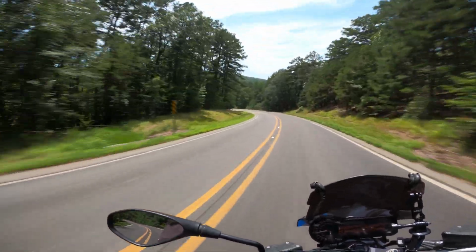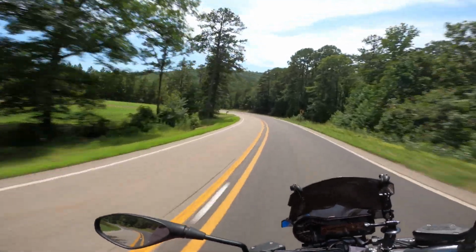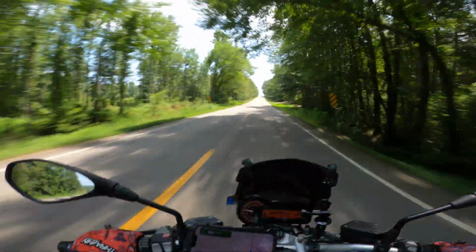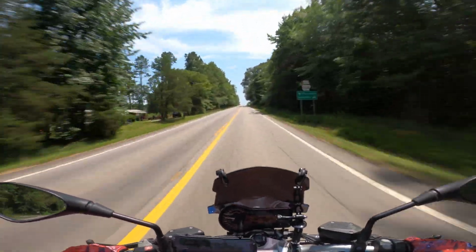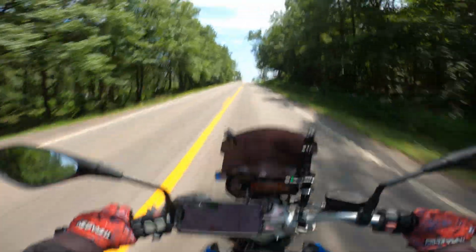There are more technical roads that riders can take from Jasper, such as Arkansas Highway 74, but due to my time constraints, I stayed on Highway 7 and enjoyed the relaxing ride. I ended my ride at the junction of Highway 164, where I turned west to ride my next route, which will be featured in a future video.